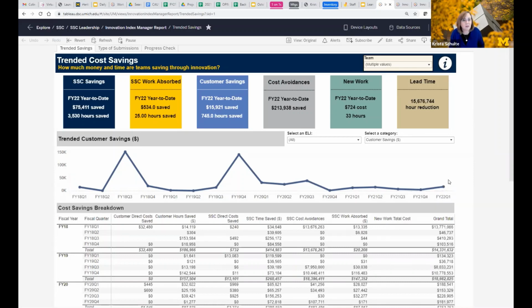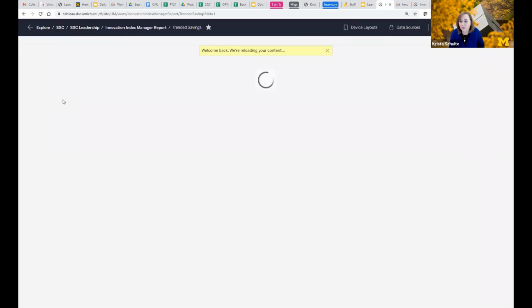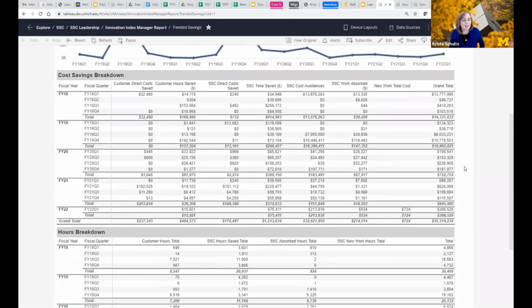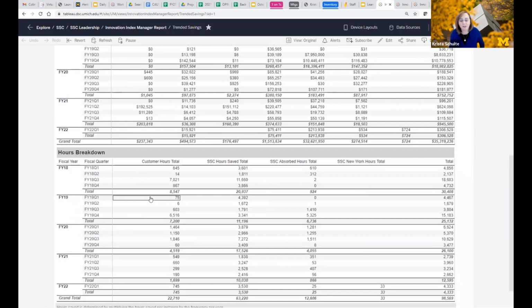Now, when we look down here, we've been doing this since fiscal year 2018. Oh, reloading content. I'm sorry about that. We'd stepped away from it for long enough that it wanted to reload and get fresh. Okay, here we are again. So we break it down into both cost savings and hours. Really, it's just two sides of the same coin.